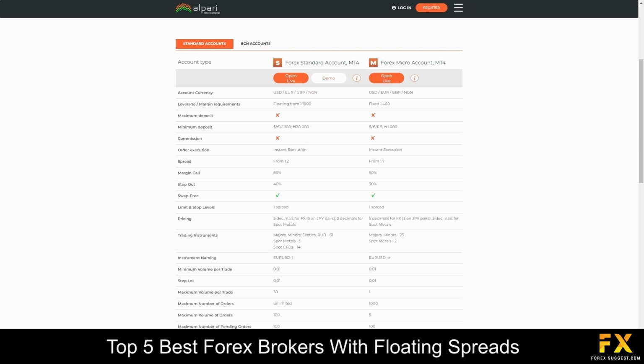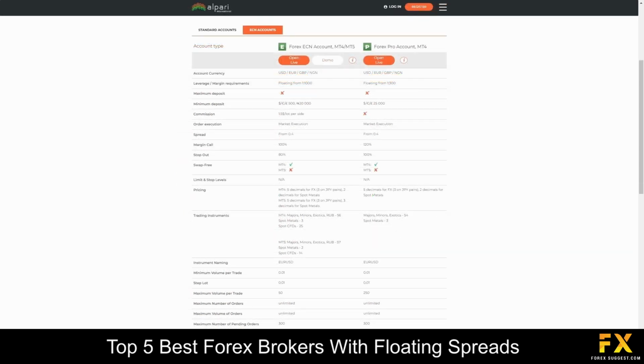Their standard accounts are commission-free with instant execution guaranteed, and they can be converted to swap-free accounts for Muslim clients, and spreads start from 1.2 pips.